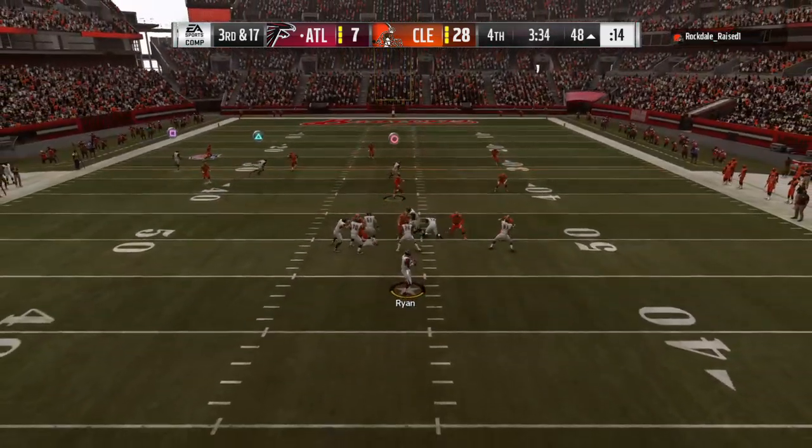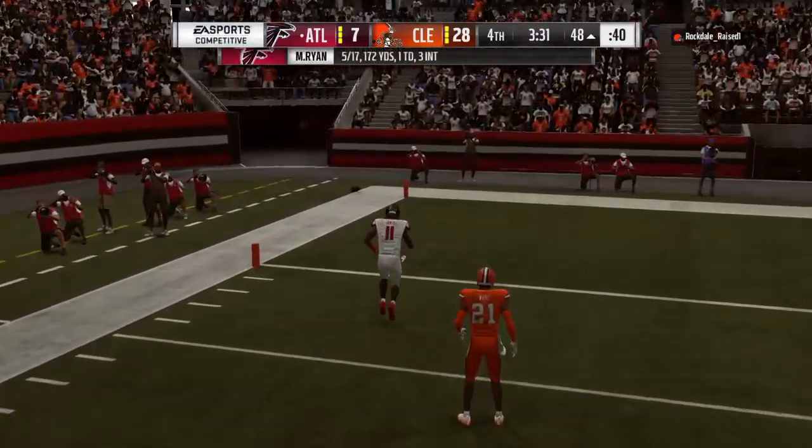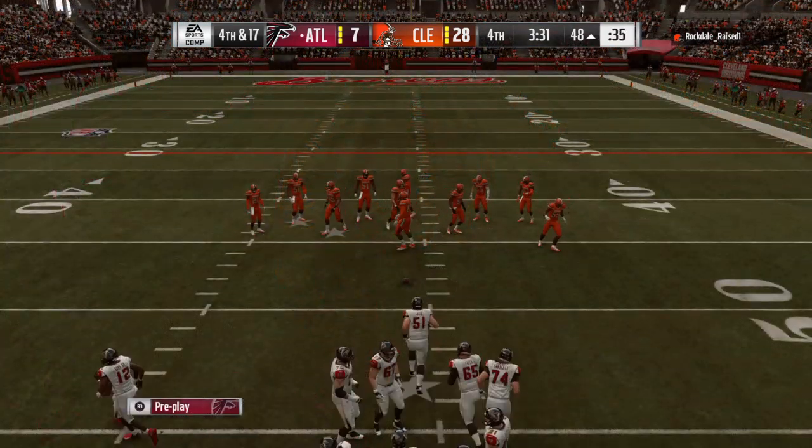Off the play fake to Freeman. It's Ryan. He's going to rifle one deep left side. And a shot taken on 3rd down, unsuccessful. 4th down now. Another wayward pass.